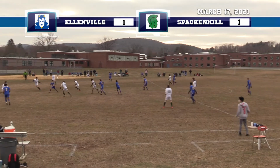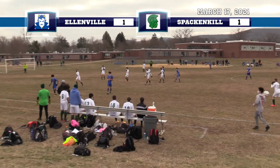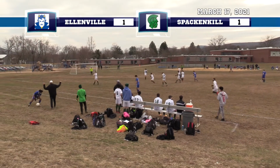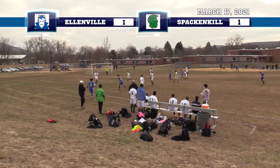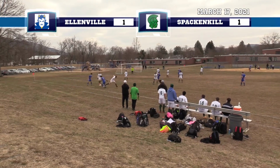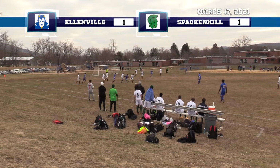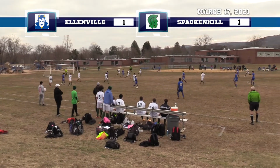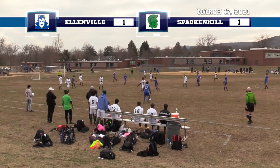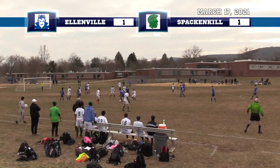So we're almost out of time here in this first half. The score is 1-1. It's going to be a Spackenkill throw. No, it's going to be an Ellenville throw. Looks for Gonzalez. Nice from Biswas to cut inside instead of the pass across the middle.